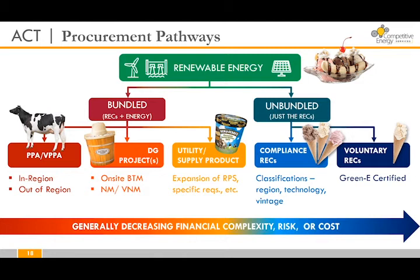You could focus on something in your region versus out of region. But in general, these are going to come with a longer term commitment. And typically there's quite a bit of financial complexity that accompanies a transaction like this. And while you might have strategies or target a market that could help to mitigate your risk, inherently it's going to be a much riskier option to invest directly with that ice cream farm than it would be to simply go out and buy that vanilla ice cream cone that you see in the voluntary rec option.